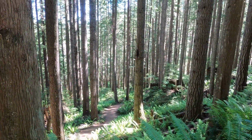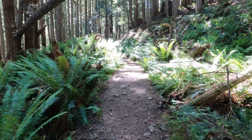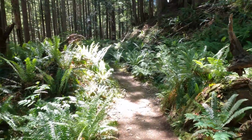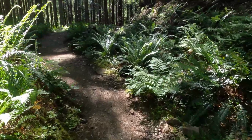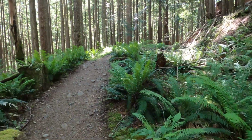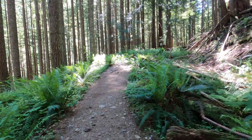Oh, it's neat. Had a handful of people pass us. Not too busy though on the trail so far today. So this looks like it used to be a road. I mean, look how wide this is. I bet it was a logging road or fire road or something.